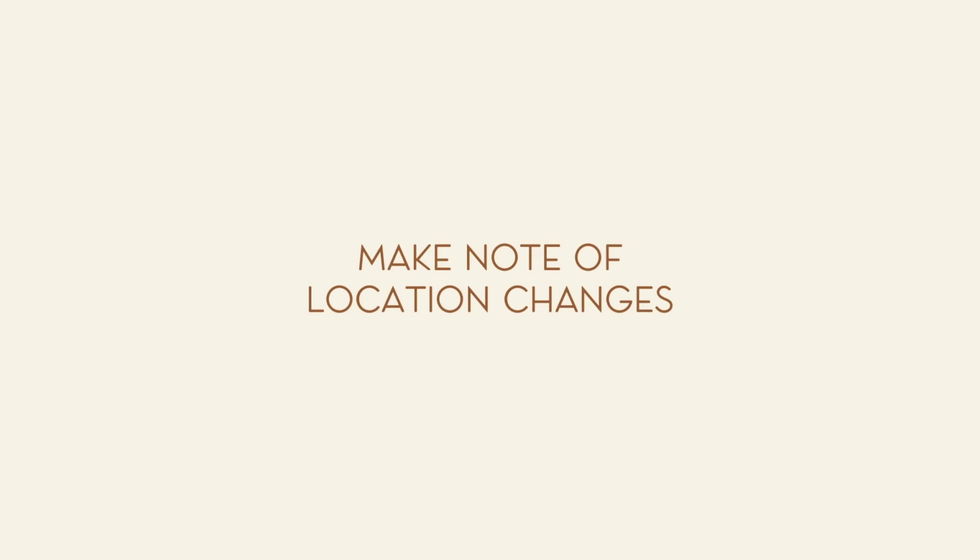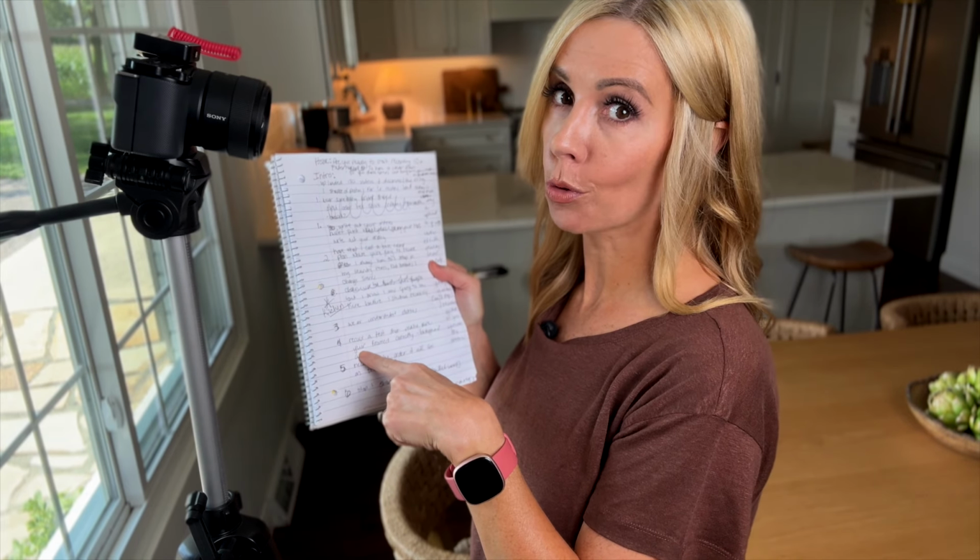Step 3, if you think you're going to change scenes during your recording session, then make note of that on your bullet points so you know ahead of time where you're going to be next. See, I knew I was going to be here for this part before I started recording.